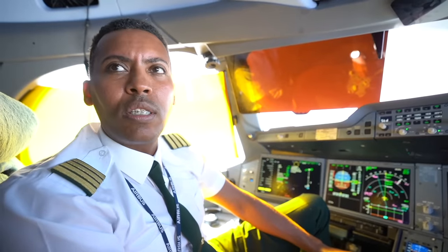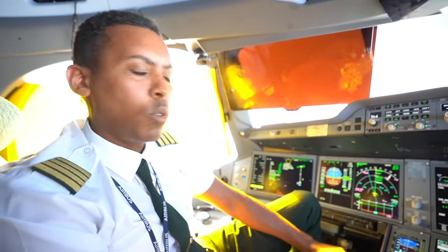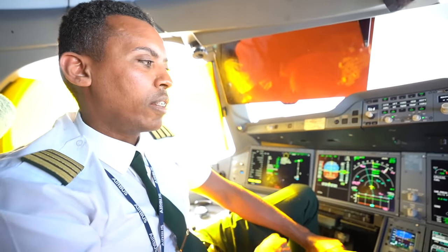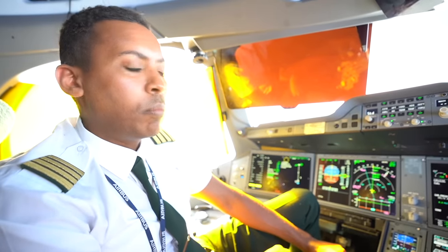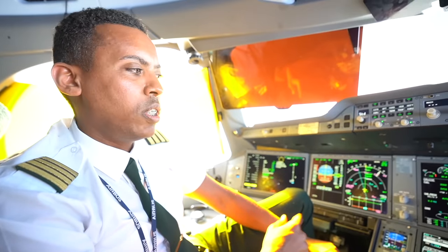As you know, this is a very high altitude airport. The takeoff run was a little bit long. That's because the altitude is high, so the maximum weight we can uplift on this is 250.6 tons.